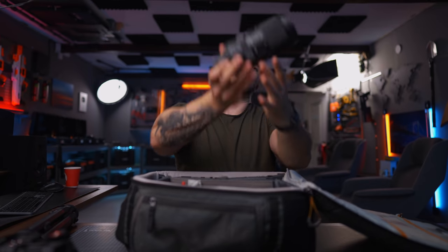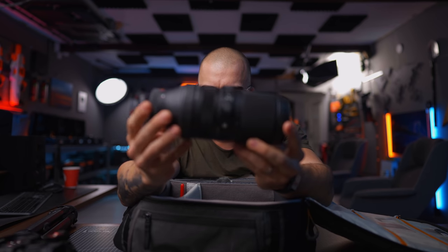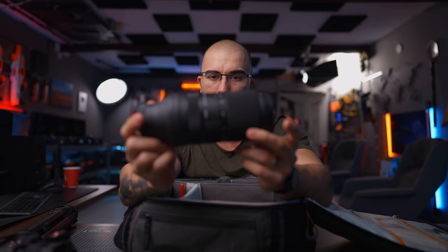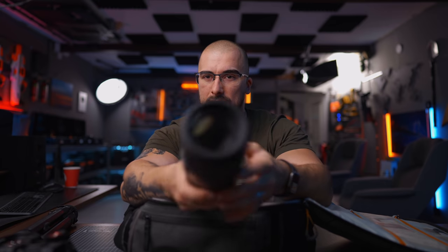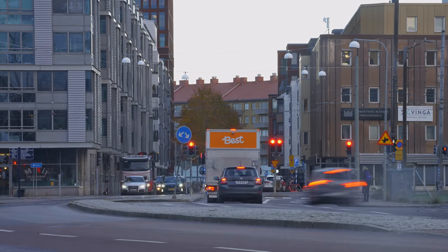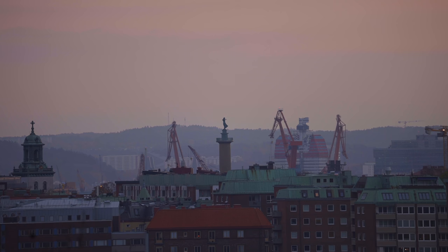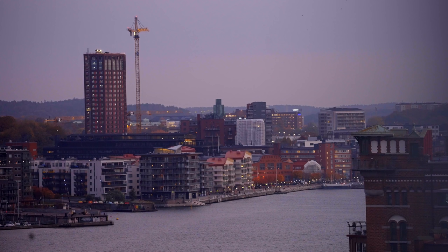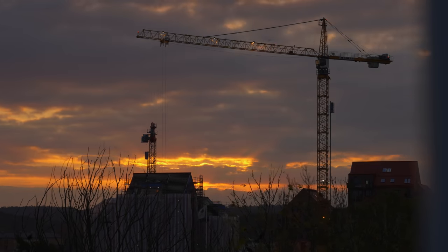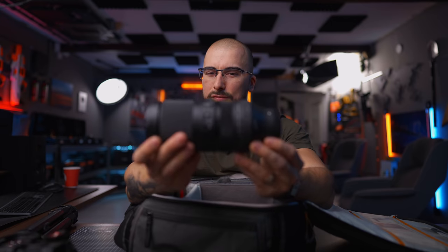Jumping up to the big boy. I bought this, I think it was around a year ago, the 100-200 Sigma lens, and I haven't really cleaned it lately. I should probably do that. And this is my go-to lens when it comes to shooting time lapses, when it comes to getting a compressed shot, when it comes to having that reach that you otherwise can't with any other lens than like a super telephoto lens. I really like the size and form factor of this.